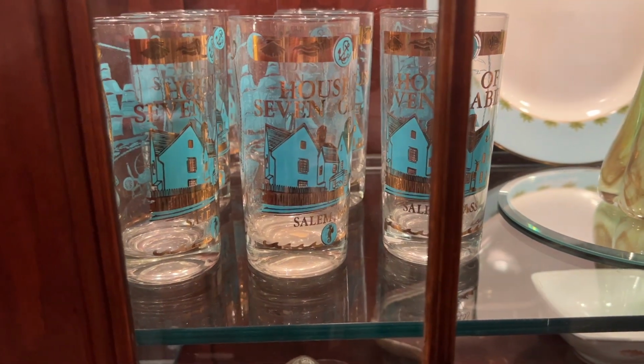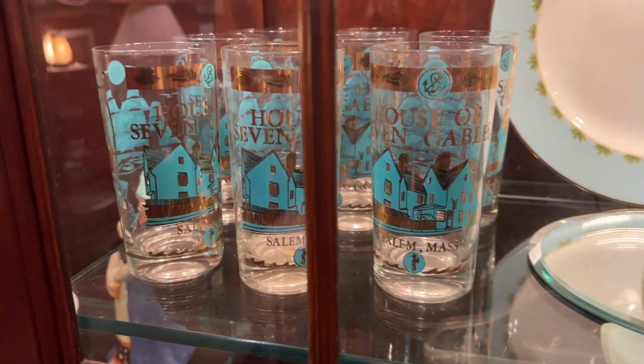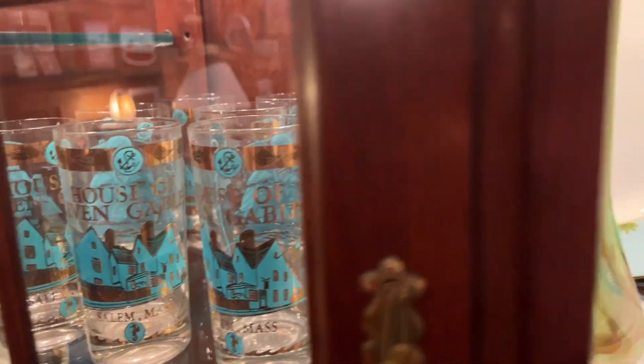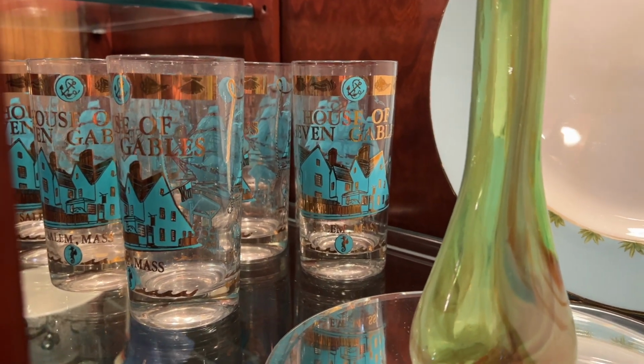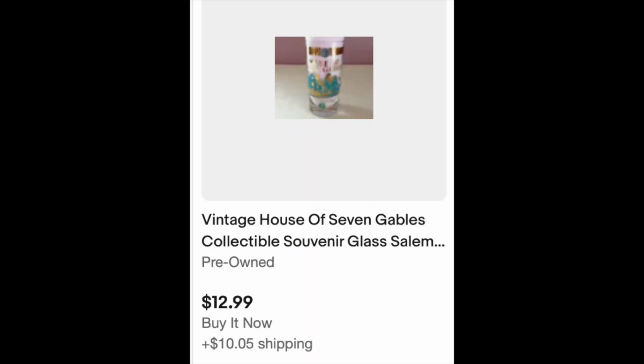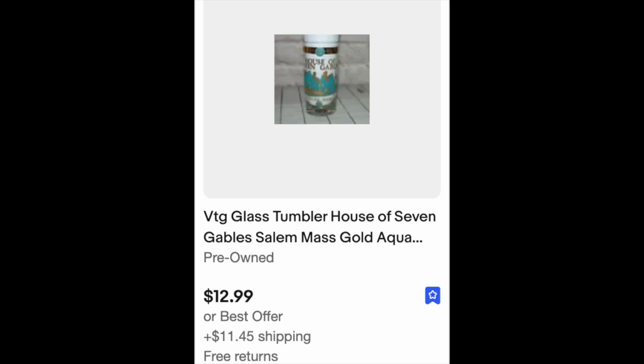In this case, I saw some really cool looking mid-century glassware. These glasses are called House of the Seven Gables. It's from Salem, Massachusetts. I'll talk about the vase in front in a second, so hold on to that thought. These glasses run anywhere from $12 to $13 for sale. They're souvenir glasses from this place up in Massachusetts.